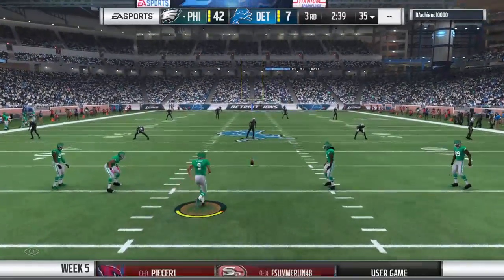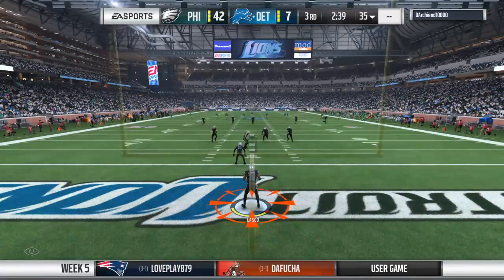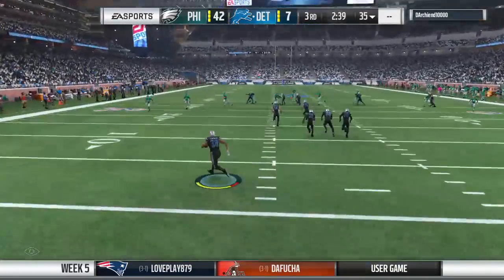Out is the kickoff unit as they run up and send this one away. That'll be taken in the end zone.